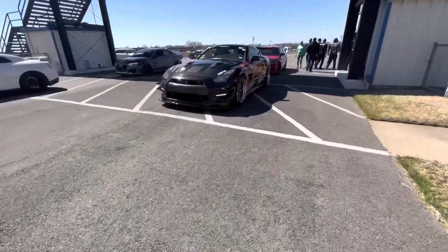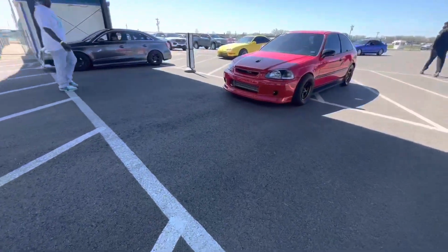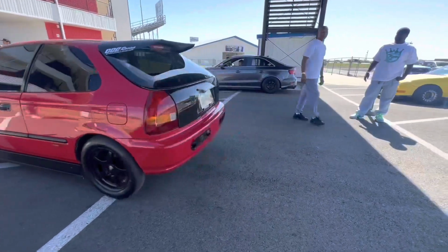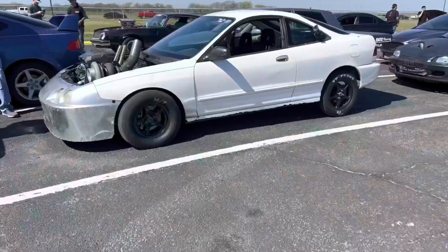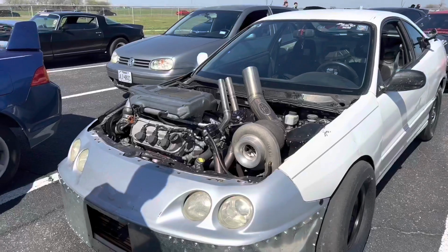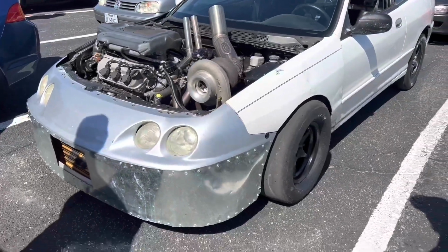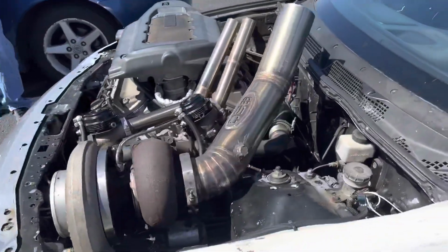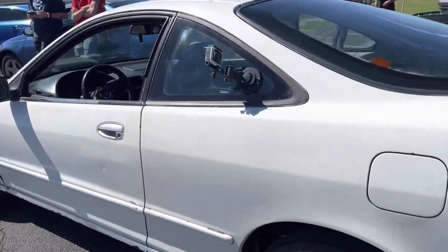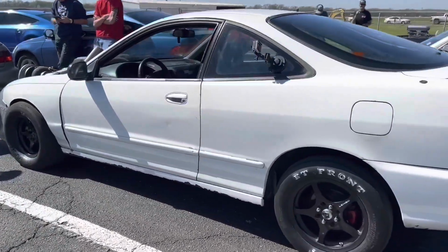Car is prepping for Texas 2K also too. V6 turbo Integra.